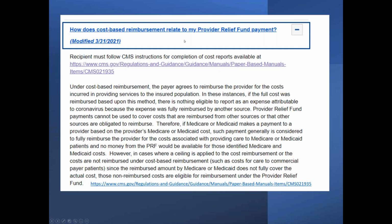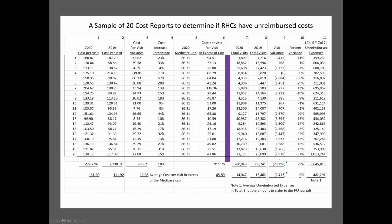This is the FAQ that HRSA has given us, which really tells us nothing. It just gives us a link to about a 2,000 page manual and says, here's your answer in this 2,000 page manual. Well, your answer's not in that 2,000 page thing. So what I've come up with is I looked at our cost reports to see what our cost per visit is and how much we were reimbursed.